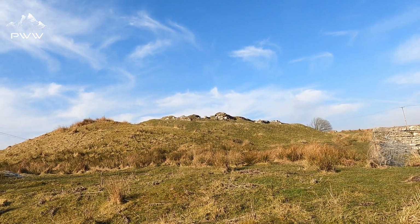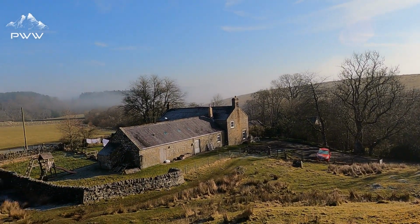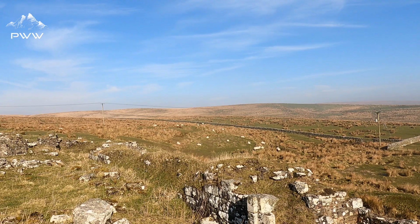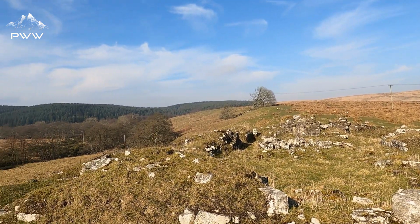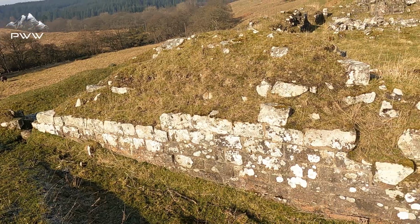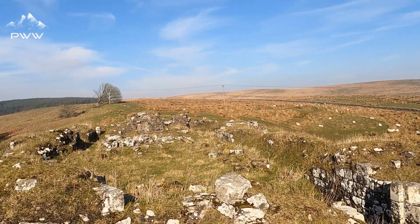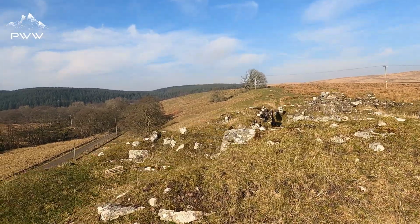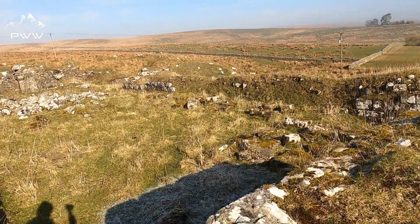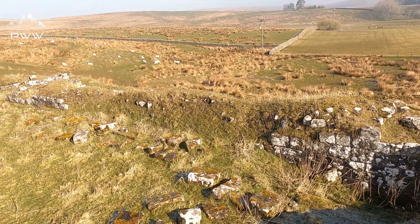So let's go up and have a look and see what's left of it. Well, we're up here on the site of Daly Castle. The first thing you notice is the most tremendous view. And all you can hear is the river and the tranquility and the birds. So here's the remains of what is Daly Castle, which was originally, as I say, the farmhouse. I'm just going to pop up on top of the wall to the actual highest point. You can see it has a pretty decent sized footprint.